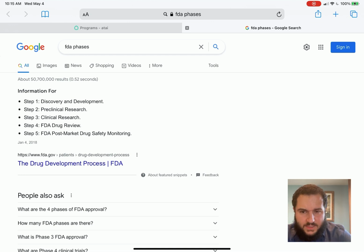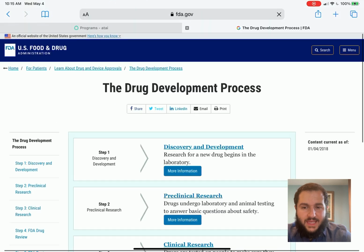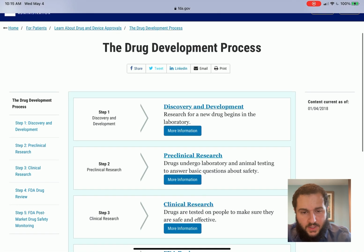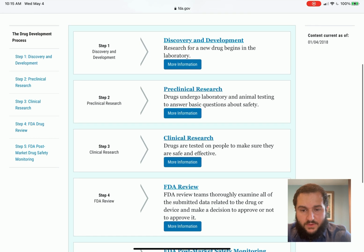So now I'm jumping to that other tab, and FDA phases, we Googled those. It looks like that's okay. Step 1, step 2, step 3. Discovery and development is 1, 2 is preclinical, 3 is clinical, and 4 is the actual drug review. So 4 is the actual FDA drug review, which determines whether it gets approved or not, as you can see there on the FDA website.